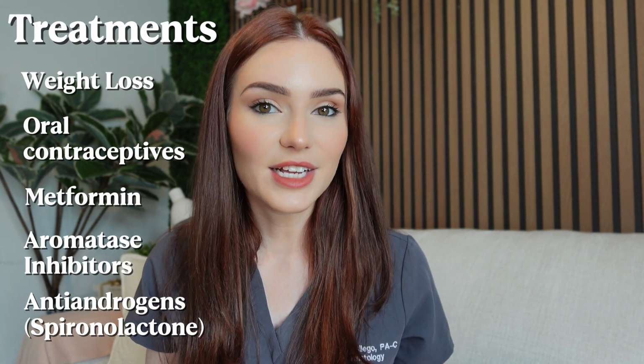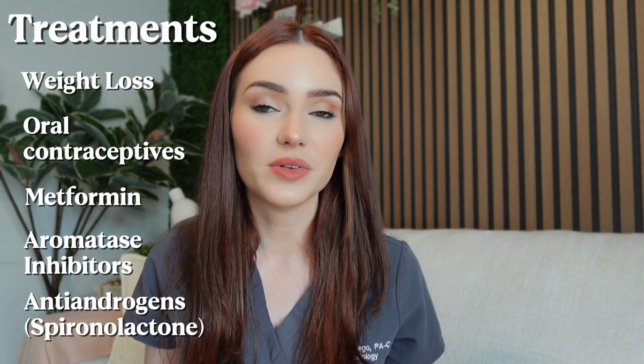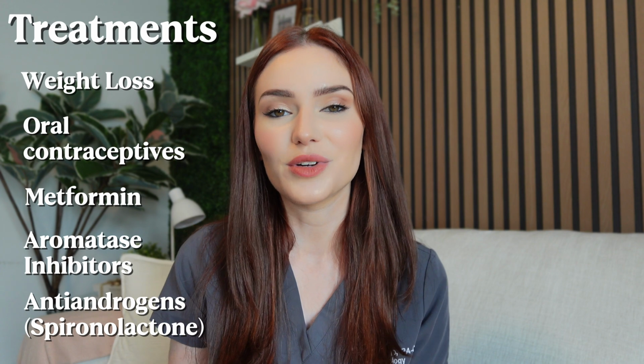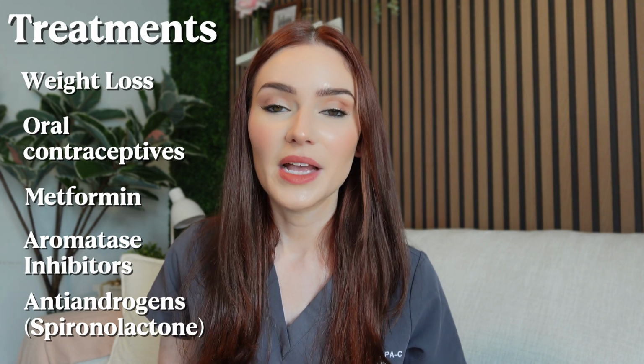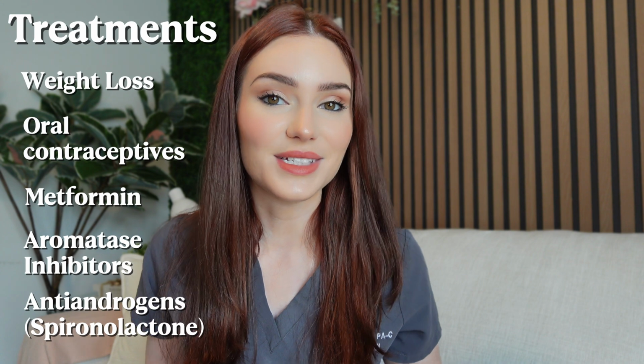A common anti-androgen treatment that we employ in the dermatological setting is oral spironolactone, which cannot be used if trying to conceive. Spironolactone was originally a blood pressure medication, but it has anti-androgen effects on the oil glands and the hair follicles, therefore improving acne, hair loss, and reducing hirsutism.